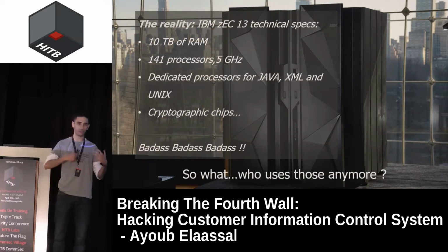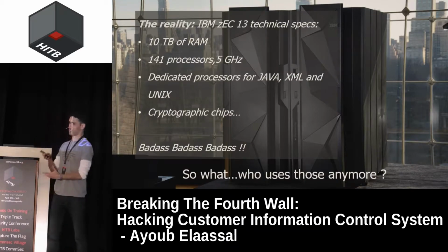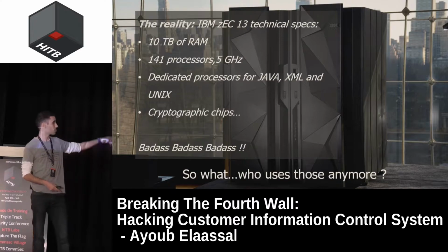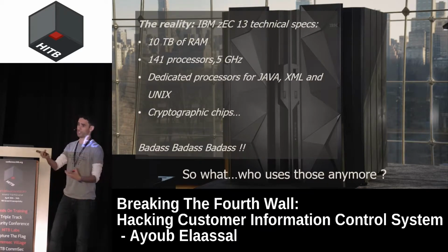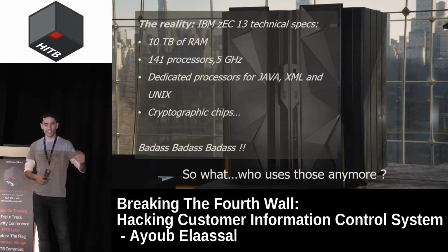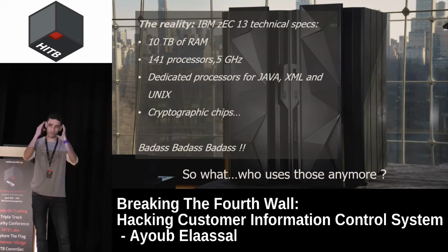So without going into detailed specifications about failure prediction, the possibility to replace hardware live while the system is running, let's just look at the basic specs, right? We're talking about 141 processors, each 5 gigahertz. And we're talking about dedicated processors for special tasks like XML processing, like Unix partitions, etc. Cryptographic chips and hardware encryption. So it's the least we can say that it's a really badass machine, right? So it's far away from what people imagine.